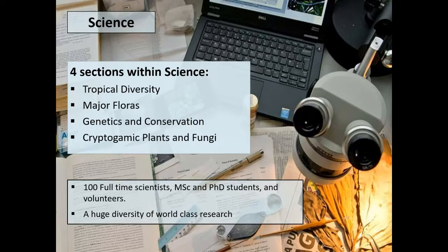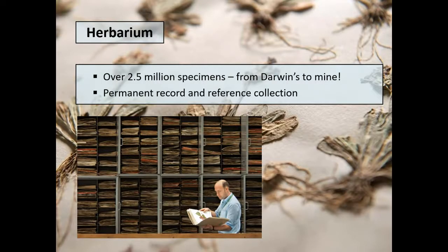We have scientists, MSc students, PhD students, and a lot of volunteers who help do all of this work, and it is a world-class research institution for the science side of the botanics. Another big bit tied in with the science is the herbarium. So we've got over 2.5 million, I think it's actually 3 million specimens now, all the way from Darwin's to mine from an expedition I went to Albania on. And these are a permanent record and reference collection.